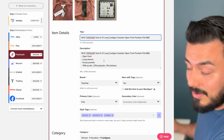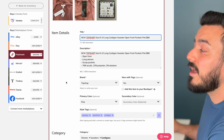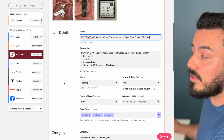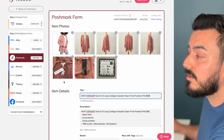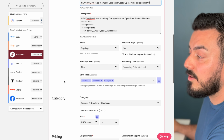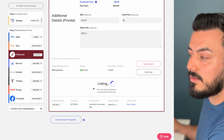For the sake of the video, I'm just going through and quickly relisting, but normally what I would do is go through and check each section and maybe look up a couple comps to make sure that it's still a competitive price. Maybe drop the price, raise the price in some cases. But all in all, go through, everything looks good, and relist.